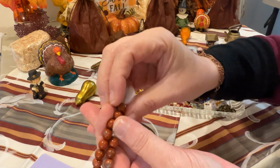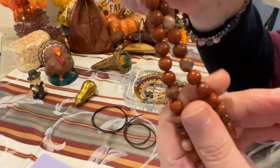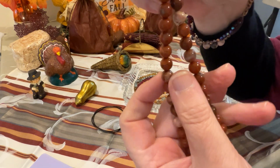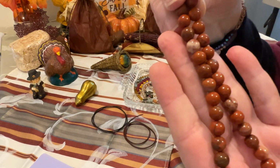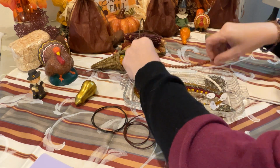But I just want to show you guys the colors in here. It literally looks like a hardwood floor in 4 different colors. They are so beautiful, these Red Jasper. They're a nice high gloss finish. Just absolutely beautiful. So there's your 8mm Jasper strand.